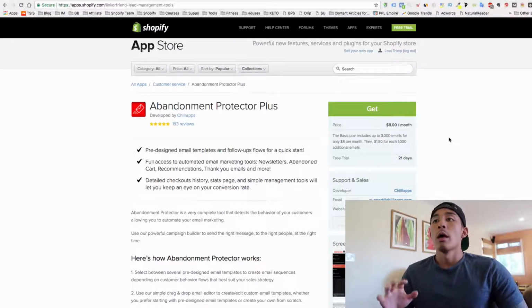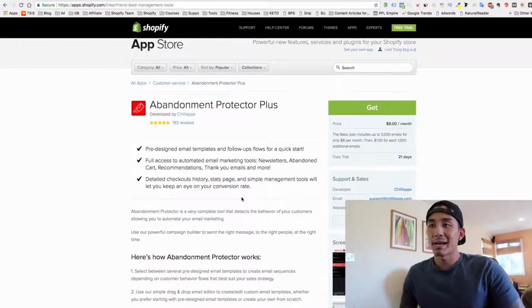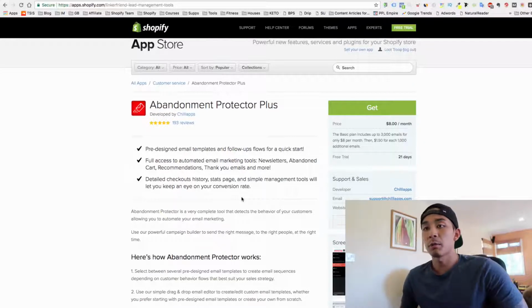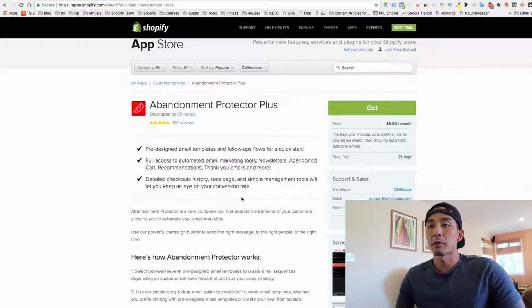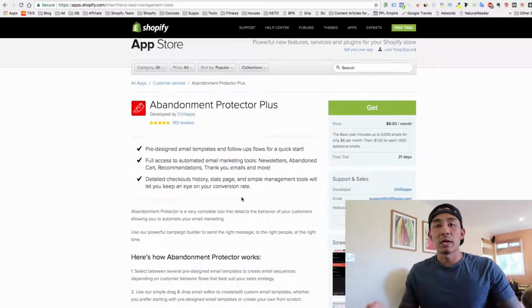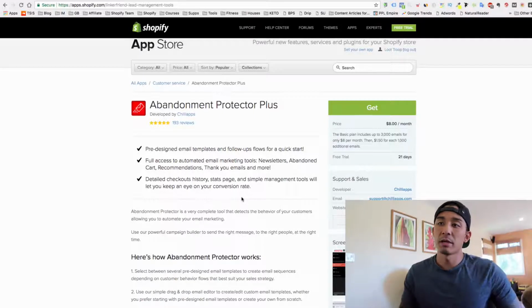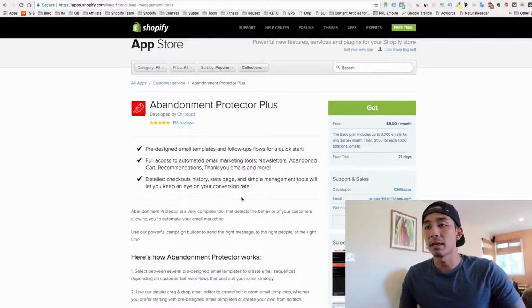So the first app we have on this list of 5 is called Abandonment Protector Plus. Now, if you guys are experienced at Shopify or dropshipping or whatever, you probably know about this app, okay? So basically what this app does is, say a potential customer comes to your store and they abandon their cart. What this app does is it sends out a sequence of automated emails, 3 emails, that tell them or incentivize them to come back and finish their purchase.